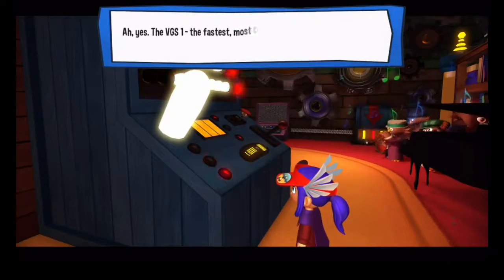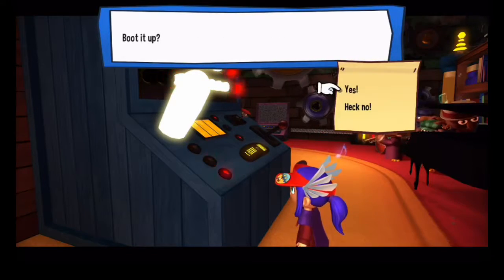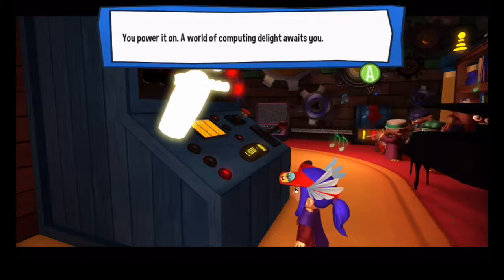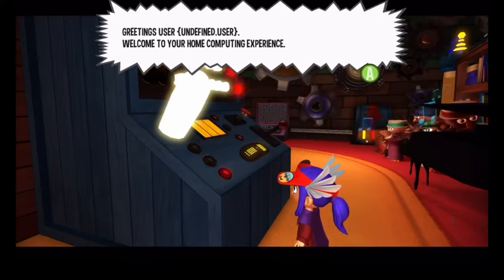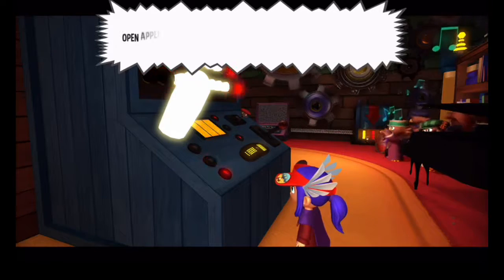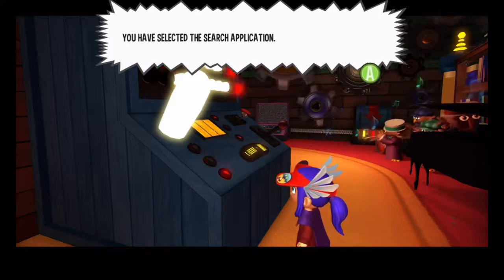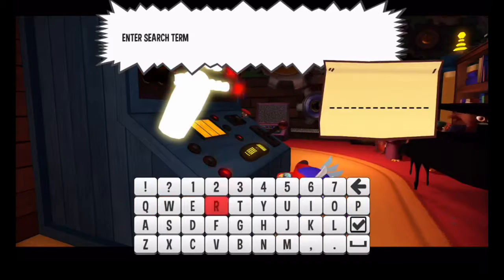Ah, yes, the VGS-1, the fastest, most complicated supercomputer ever to be built. Boot it up? Yeah. You power on. A world of computing delight awaits you. Greetings, user. Undefined user. Welcome to your home computing experience. Open application. Well, we have to go onto the internet. Open application. Search. You have selected the search application. Enter the search term.